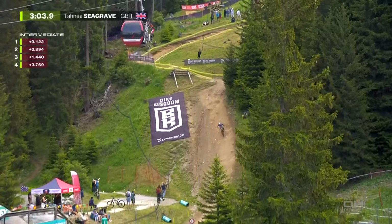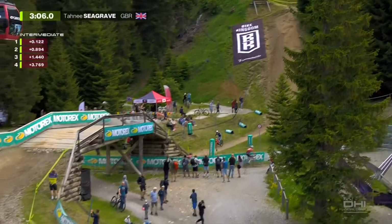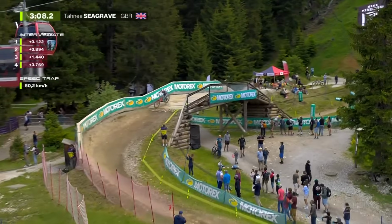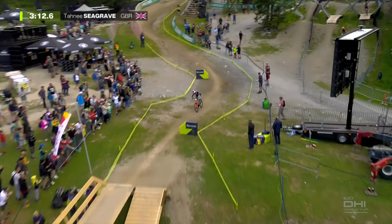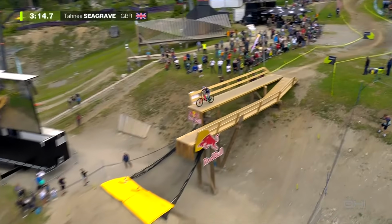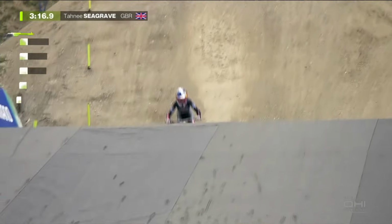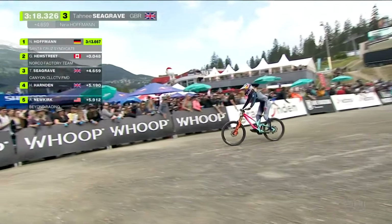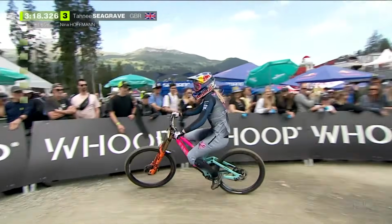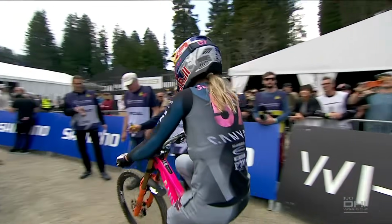Seagrave then through those berms, over the road gap. They should be heading down towards the finish line now. Cleanly over that last table. 50k an hour. Off the big drop, down the line. Seagrave 4 seconds back of Hoffman's benchmark of a 3:18, but clean, safe. I'd say she'd be happy with that.